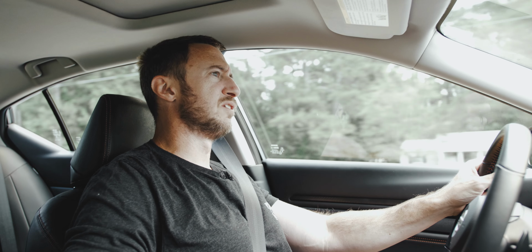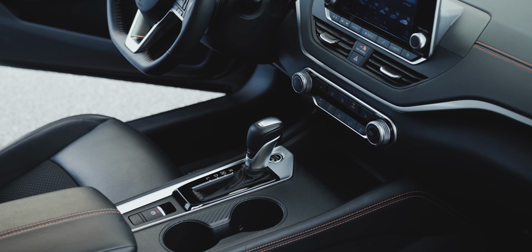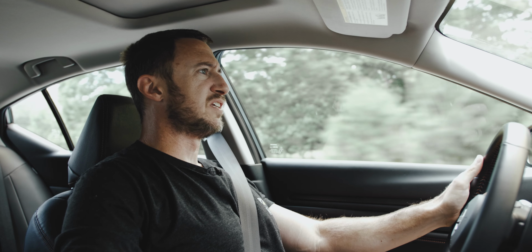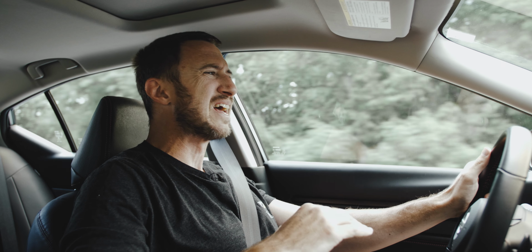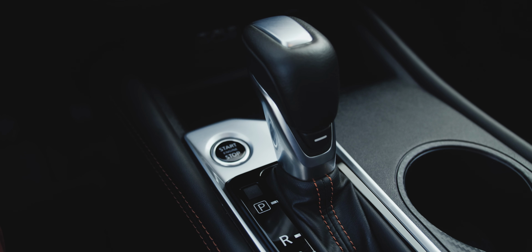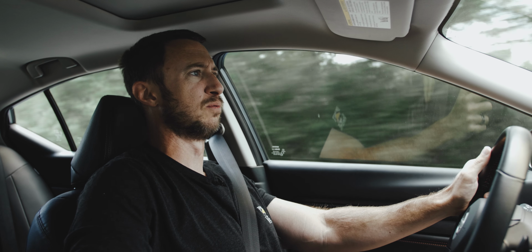Another thing that Nissan does well here is the tuning of this CVT. I know in the past, Nissan got kind of knocked on their CVTs. But here the CVT is fine. It does a good job. It's mostly invisible. It can be a little hesitant to downshift, but I didn't really have any problems with it. I'm in sport mode now, and it's kind of doing a good job of being a little more aggressive.